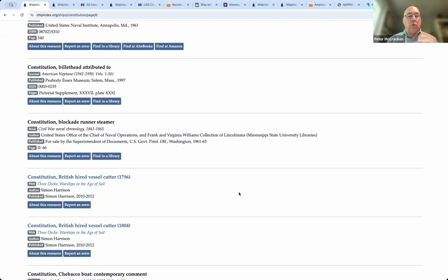When you do find out what information about the vessel that they were on, you absolutely can come to ShipIndex and try to learn more about that vessel and maybe discover an entry or find a directory, a guide, a logbook or something like that, possibly for a particular vessel, through WorldCat, things like that.